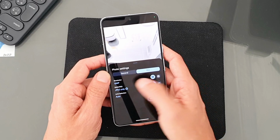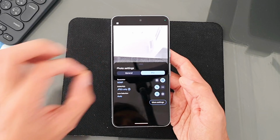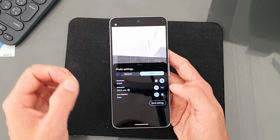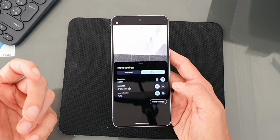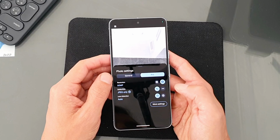Otherwise, it will be a 12 megapixel, which isn't by all means bad at all. But if you want a little bit more detail, then the 50 mega is always going to give you more detail, more information, and more editable images after you've taken the image. So you can set that as the default.